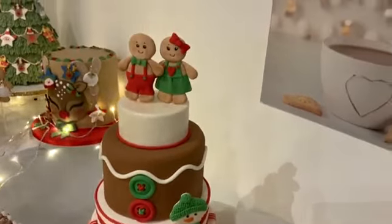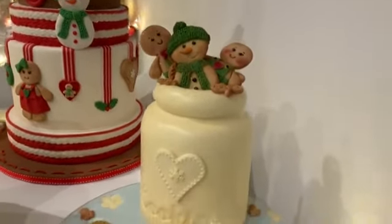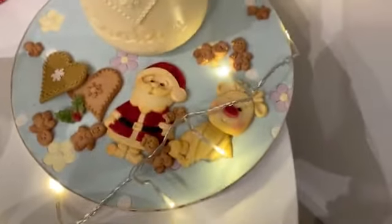And then to the right of that cake, we've got a cookie jar that Christina made, which is another nice idea. I love the one with all the cookies peeping out the top. And then on the board there's some loose cookies, half-eaten cookies, the mini gingerbread people.